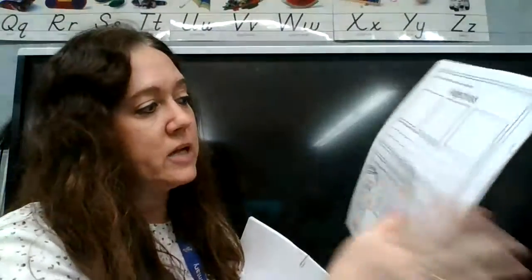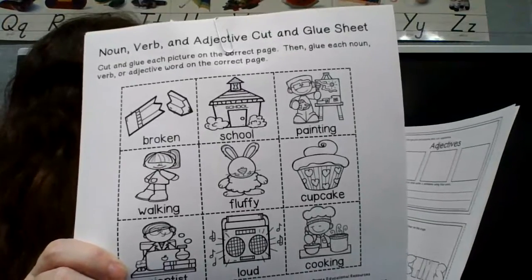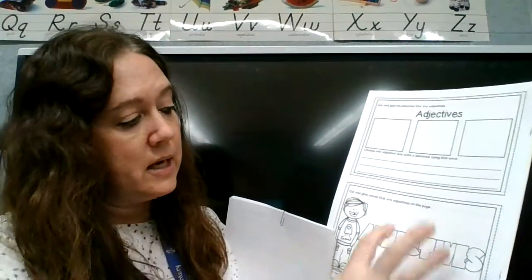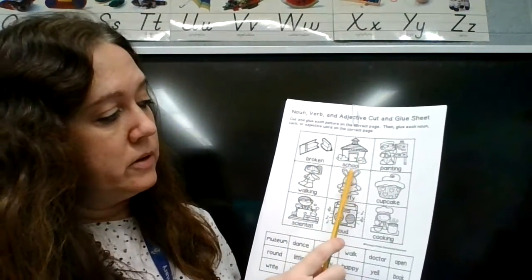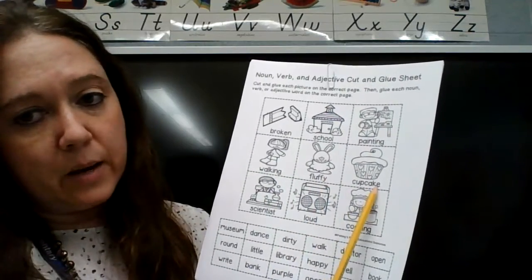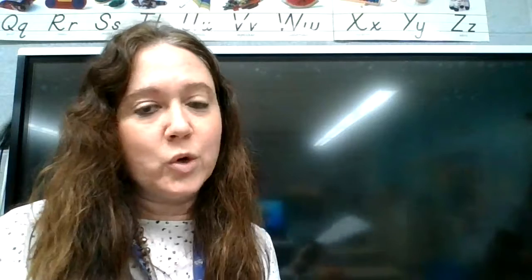And then same with the adjectives. You're gluing the three pictures from the top that are showing the adjectives, and then you're writing a sentence, and then you're gluing the words that are the adjectives. So, we'll just read through these words: broken, school, painting, walking, fluffy, cupcake, scientist, loud, cooking.